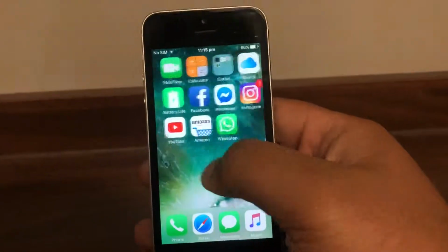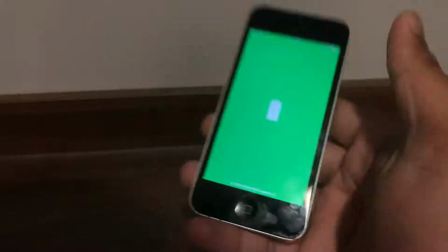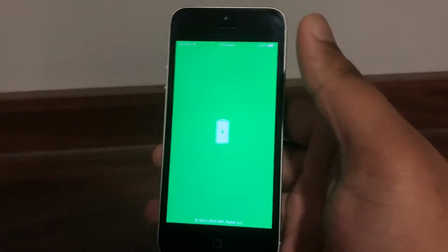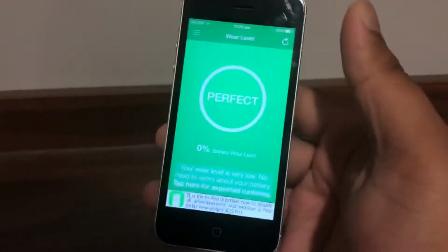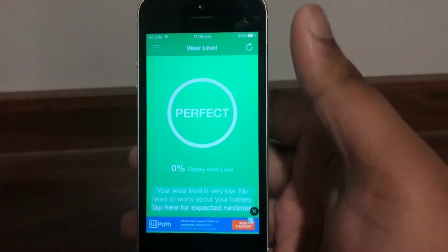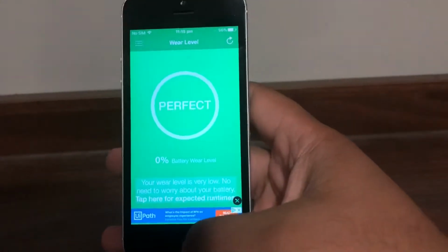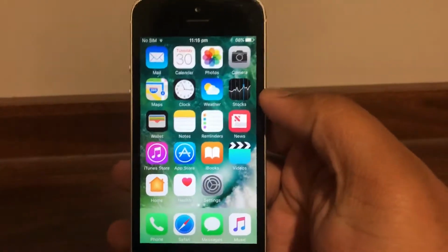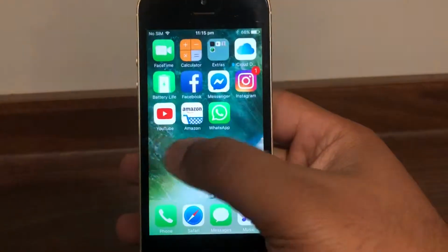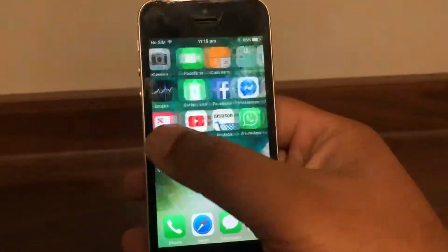In terms of battery as well, if you're buying this used, most of the time you will have batteries that are worn out. My battery is a brand new one. So with a full day of usage with a brand new battery, you will have to top it up at least once throughout the day. For a heavy user, at least twice. There's no way you're going to get through the entire day without topping it up. Other than that, it's a pretty decent experience.